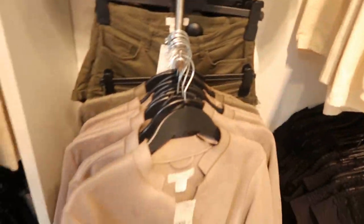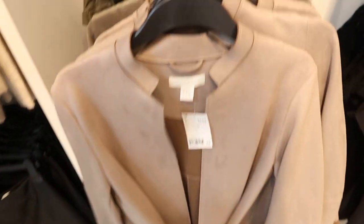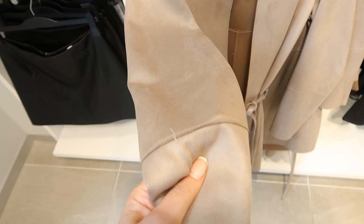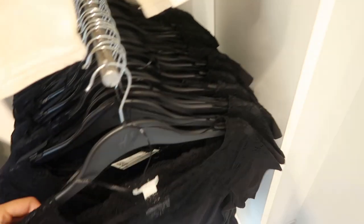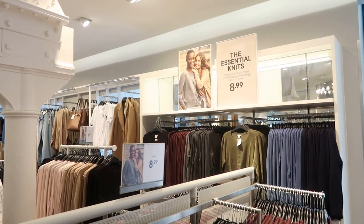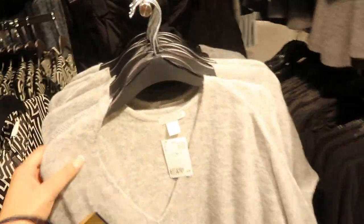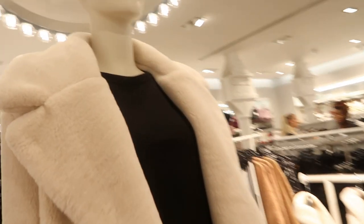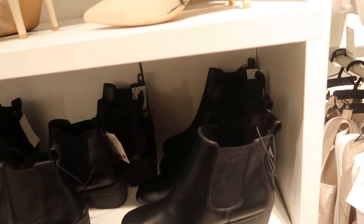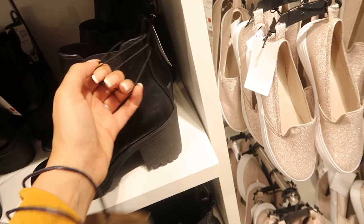Look at this. This is really nice. How much is that? $39.99, I love that. Oh wow, it's like a suede. I really like that. It's quite cool. Got a lot of good work clothes. Quite a nice jumper. Ooh, nice. $79.99. That looks great. Some boots. Some winter boots. How much are these?